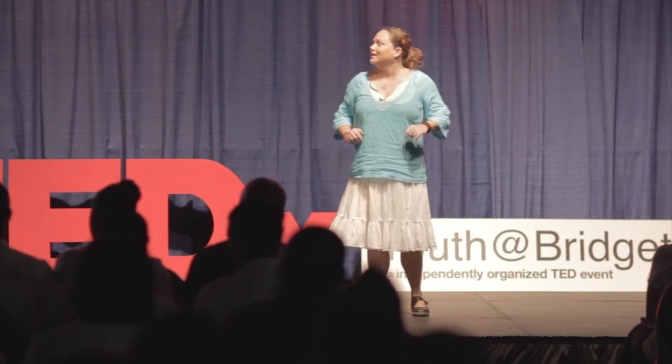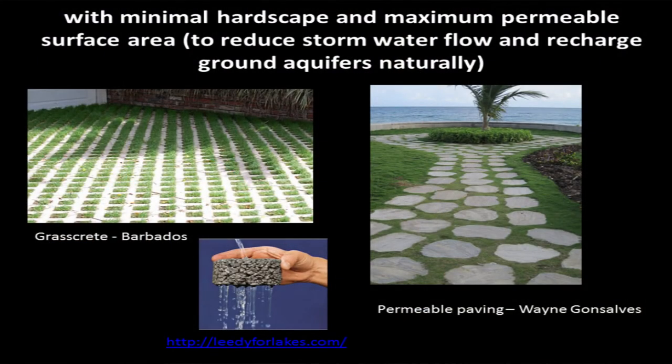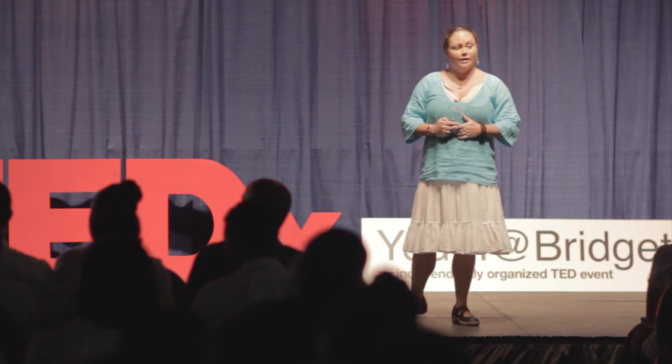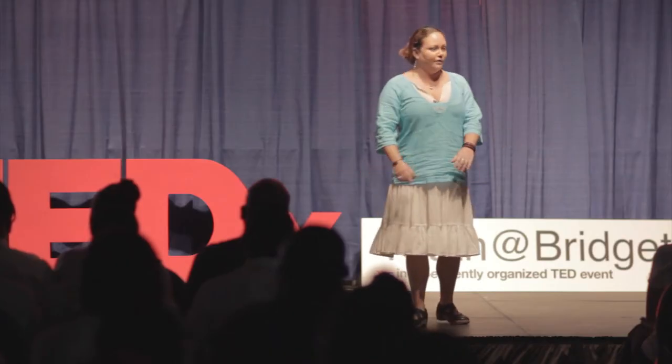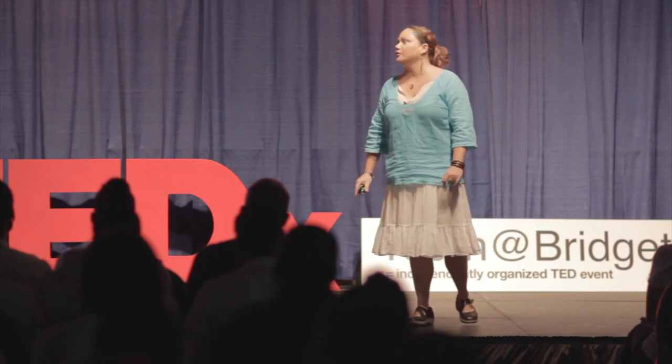With minimal hardscape and maximum permeable surface area. I talked about this already with the green infrastructure. Now, we know these are relatively new concepts, but they're very important for us to integrate into our urban environments. This helps us to reduce stormwater. How many times have you seen a rain shower in Barbados and all of a sudden everything floods out on the south coast and west coast? Well, these are some of the answers to those problems.